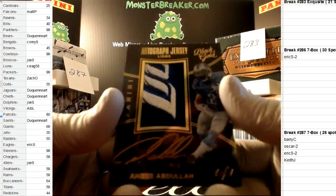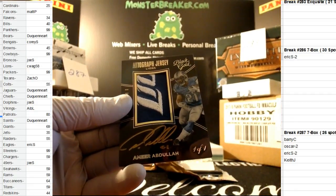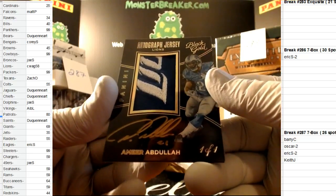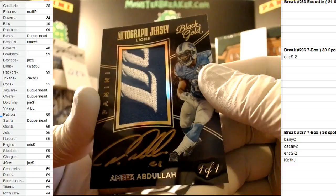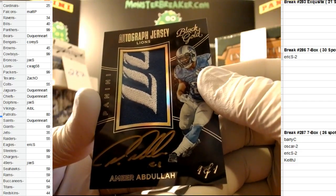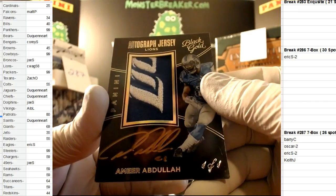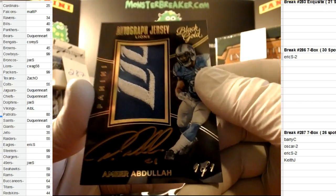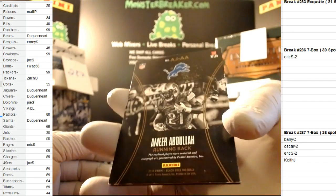Ooh, nice. 101 for the Lions. Mir Abdullah on card auto. Look at that, that is a beauty. Nice patch. Year after his rookie card, but still, what a nice patch. On card auto, Mir Abdullah for the Lions, 1 of 1. Nice.